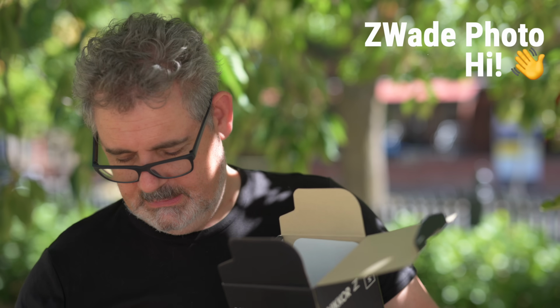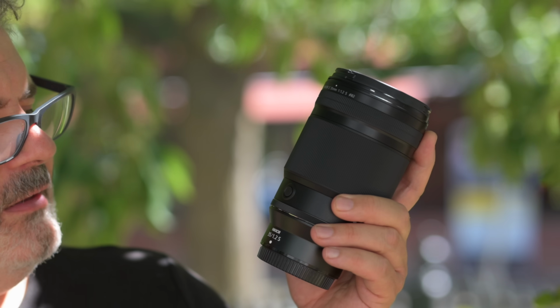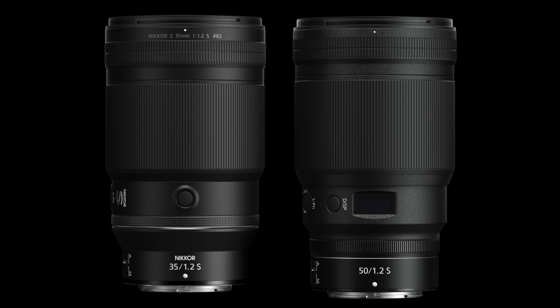Yes, we do. So we've got a lens hood, a lens bag, we've got warranty, but really we're interested in the main game here. Yes, we are. And here it is. All right. There is my version of the 35mm 1.2S. And yes, we are shooting on the 50mm 1.2S, where these lenses are almost exactly the same size, weight, and industrial design. And I'm okay with that.